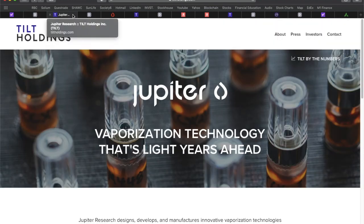So now what we're going to do is actually talk about each of the companies that is held under the Tilt Holdings banner and how they fit into that puzzle or conglomerate that we saw one slide ago. So the first one and the most profitable, kind of the keystone of this entire company is Jupiter. So Jupiter actually focuses on vapes or vaporization technology, and they've produced what's called C-cell technology, which is years ahead of the competition. So this one actually stands out as an industry leader.